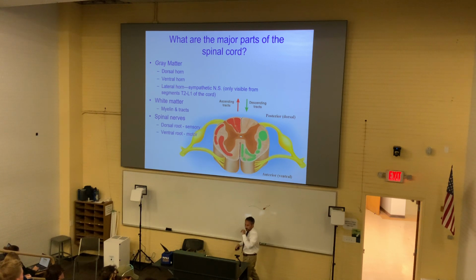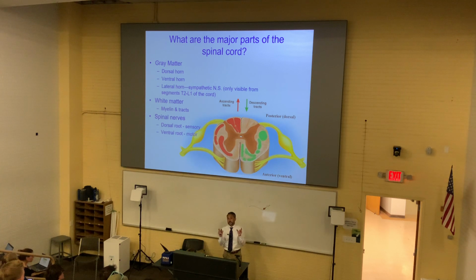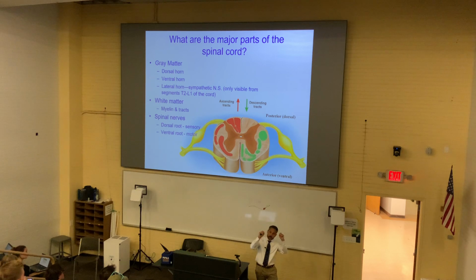There is a lateral horn for sake of completeness. I won't test you on that. But just so you understand, it's really only visible in certain regions. And that's why when you see the traditional picture of the spinal cord, it doesn't show a lateral horn. It just shows the dorsal and the ventral.